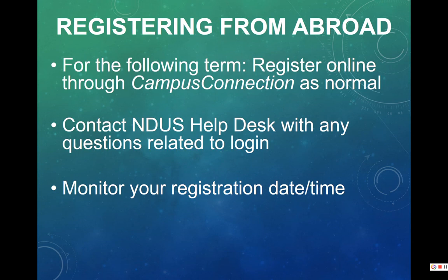All right, and then one reminder, while you're gone, you'll also at some point have to register for coming back to NDSU. So that'll be your regular registration window, so watch for information on that. You'll just do it like normal through Campus Connection. Especially if you do have any specific classes that you really want to make sure that you get into, I do recommend trying to log into Campus Connection before you're going to be actually having to go in and do that, so maybe a week or two before, just to make sure that you don't have any problems with logging in.